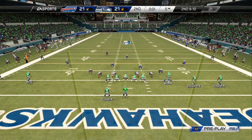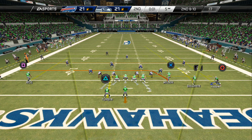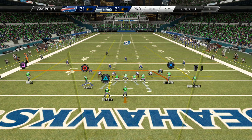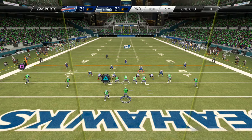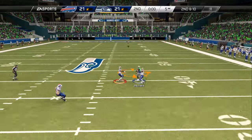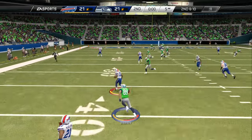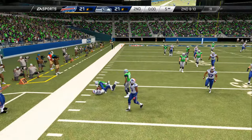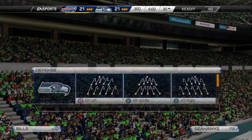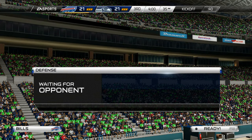Baldwin's in the slot. They motion the receiver around to the other side. Second down, 10. Down the field. That ball was going the other way. And that's going to do it for the first half. We'll be back from the Emerald City for the start of the second half in Seattle after the break.